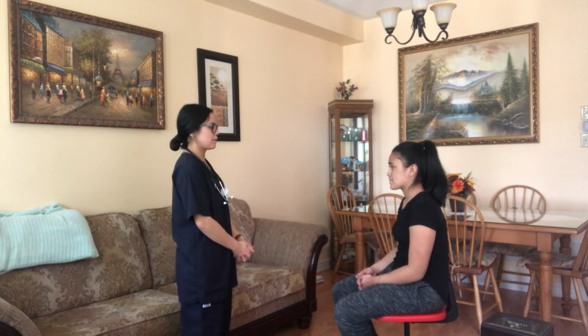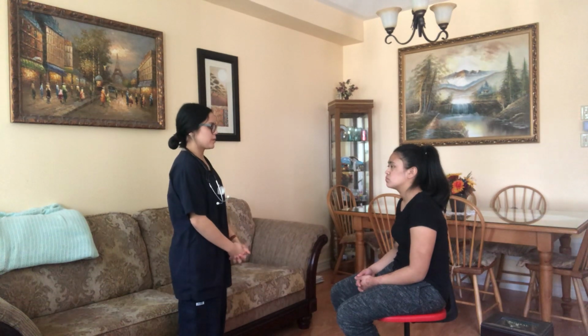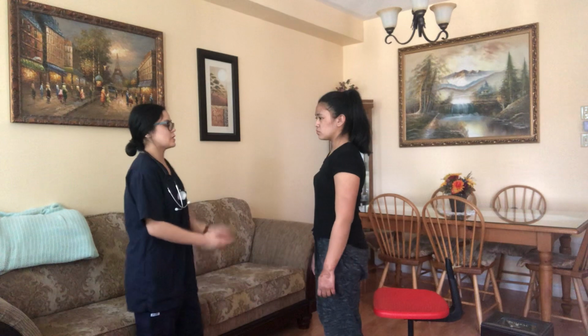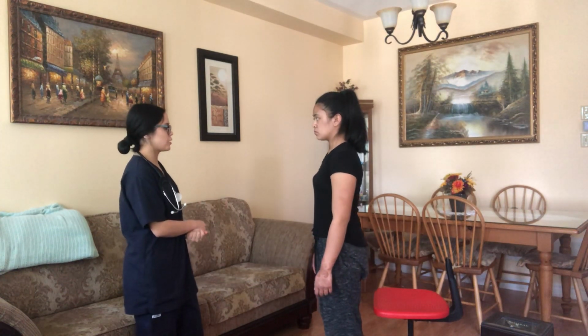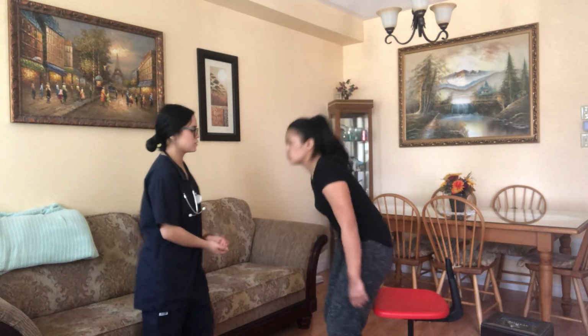So can you please state your name and age? My name is Rachel Abad. I'm 14 years old. Okay, so the client appears her stated age, and her skin color is of even skin tone. So for the body structure, can you please stand up for me? So it is symmetrical. The height and stature is within normal range for her background. There's no physical deformities, and the posture is standing. You can please take a seat.